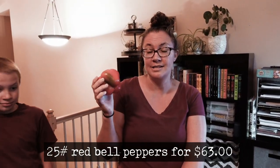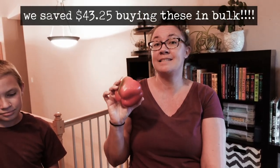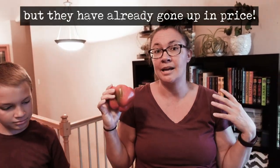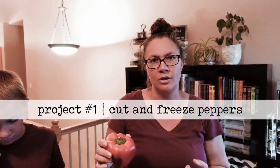Next, we have 25 pounds of peppers. Now, this is something that's a little new. We have been getting peppers, but we haven't been getting 25 pounds. The 25 pounds runs $63, and we are hoping to be able to use them over the course of the entire month by cutting them up and freezing them, at least some of them. Probably like 2 weeks worth. Per the advice of one of our wonderful viewers who commented with the idea. I'm not sure if I'm going to love it. I generally hate frozen vegetables, but we're going to try it. Tomorrow, Kevin has a job of cutting up and freezing peppers.